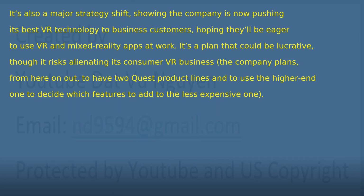It's also a major strategy shift, showing the company is now pushing its best VR technology to business customers, hoping they'll be eager to use VR and mixed reality apps at work. It's a plan that could be lucrative, though it risks alienating its consumer VR business. The company plans, from here on out, to have 2 Quest product lines and to use the higher-end one to decide which features to add to the less expensive one.